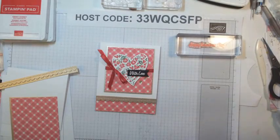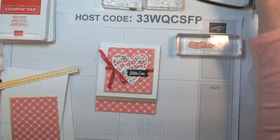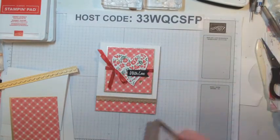Okay, turn down my volume so I'm not blasting us out. Looks really good. Today we're going to make a Valentine card for the first card that I'm making using the Country Bouquet stamp set. And my second card will be an adorable owl card. I believe I made one last week.